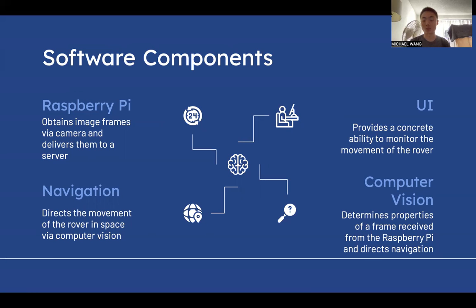We have built this UI so that it can be manually overridden, as well as for the person to quickly debug by looking at which state the navigation is in, as well as how the bounding boxes are showing up.